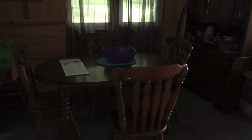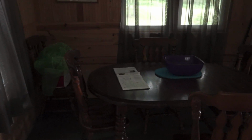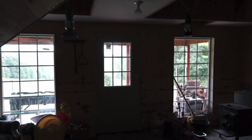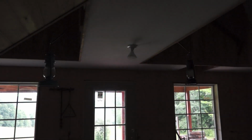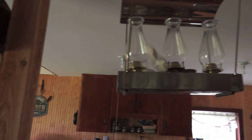The dining room set was a Craigslist find. And all the stuff in here is holding up well. Kerosene lights, we actually use those once in a while. I keep a couple of them. There's 2 up here. And then we have the triple burner one up here.